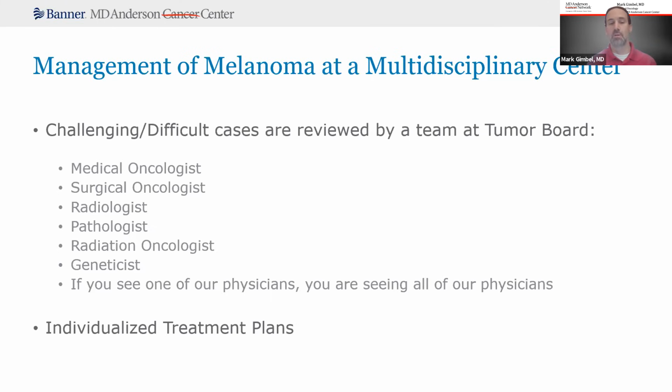And at our tumor board, you have a panel of medical oncologists, surgical oncologists. We have a radiologist going through your images. We review your pathology to make sure everything is what it's supposed to be. The radiation oncologists are there, and even the genetic counselor is there to see, is this something that we need to work up from a genetic standpoint? So essentially, if you see one of our physicians, you're seeing all of our physicians.